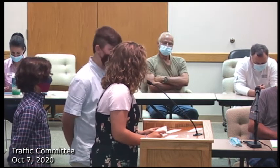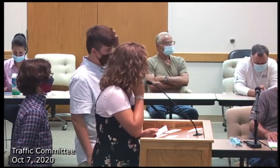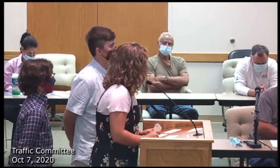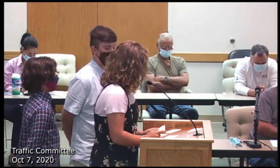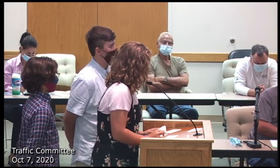Because the lights flash only when students are present, drivers are more likely to notice and slow down. By putting up these flashing lights, drivers will be able to notice when they enter and exit a school zone, helping reduce the injuries caused in a school zone accident and helping to keep our school zones safer.